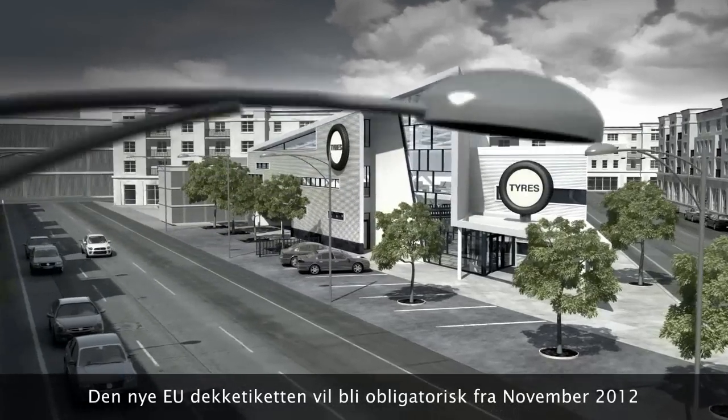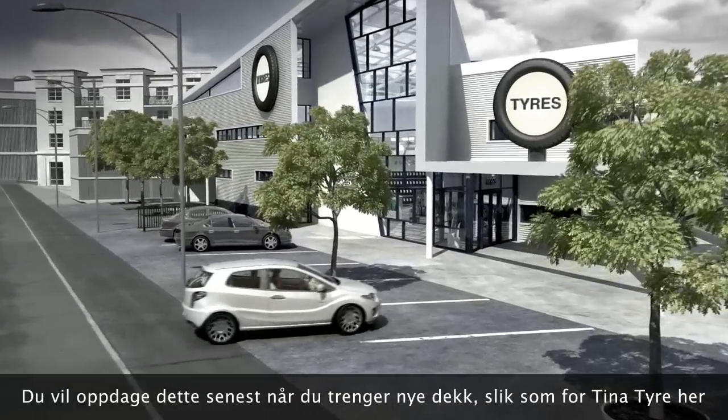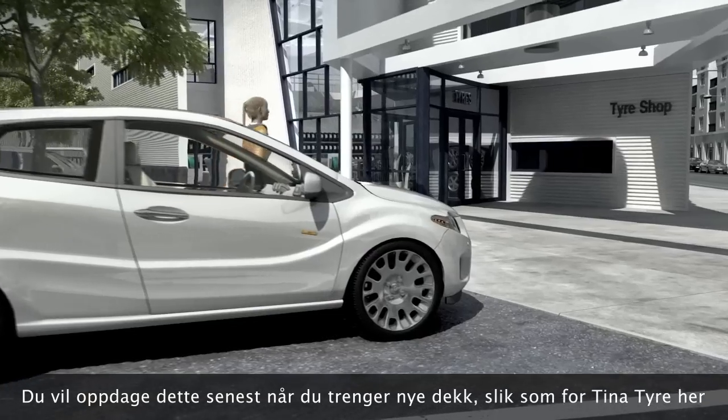The new EU tyre label will be compulsory as of November 2012. The effect will become apparent at the latest when your vehicle needs new tyres, like our Tina tyre here.